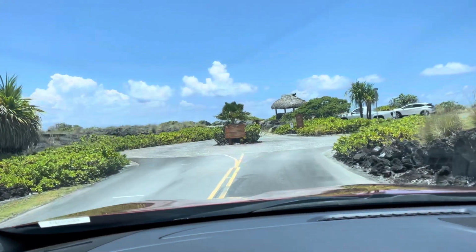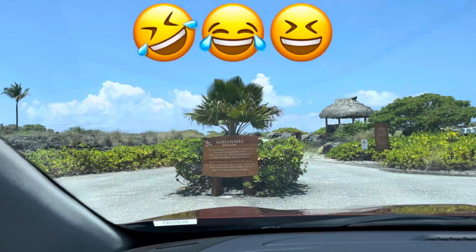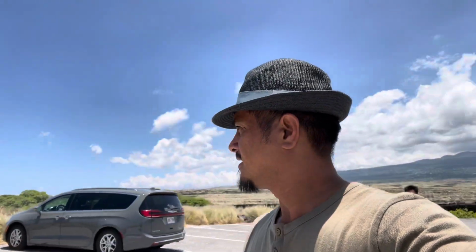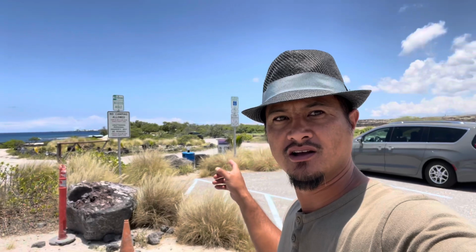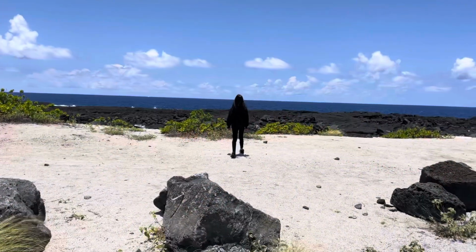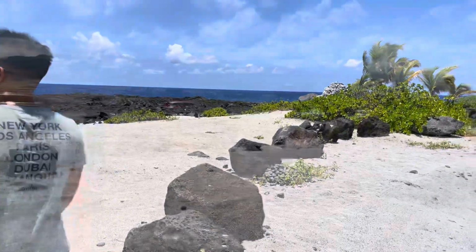All right. After lunch, first stop, Koha Nike Beach Park. Okay, if I said it right. Woo! Not bad. But I think they have a trail over there where you can off-road a little bit. But look at this view. Check this out. Oh yeah.